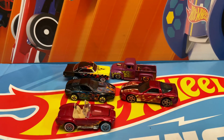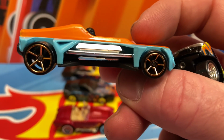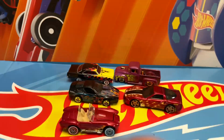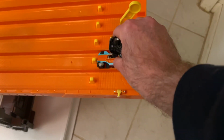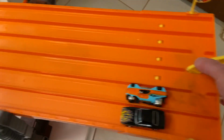God, what is this thing called again? Medieval. Faster than ever. Pretty darn quick. So, here we go. It's time for the gatekeeper race. Okay. Challenger, lane one. Medieval, gatekeeper, lane two. Ready, set, go.